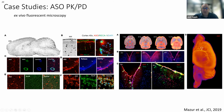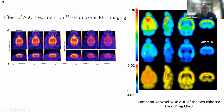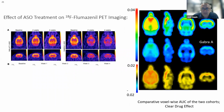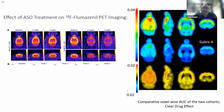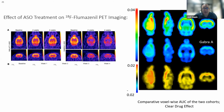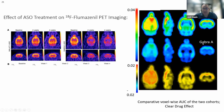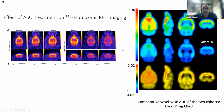Now, PK is actually already a huge win, to successfully understand this level of PK from cell to whole organism. But a next step is what's happening from a PD perspective. So what is the drug doing? In this case, we look at GABA. It's knocking down GABA expression. That's what we expected this oligonucleotide was doing.